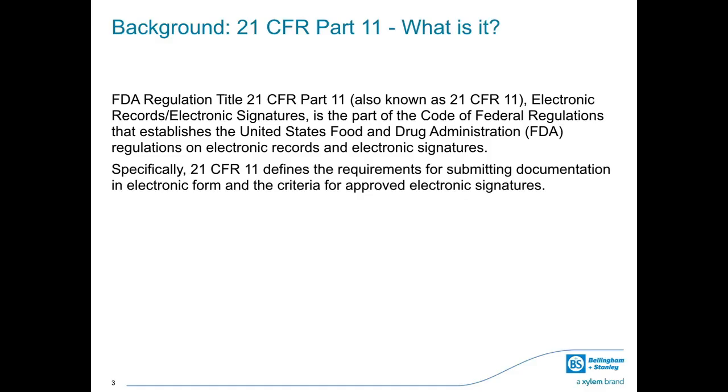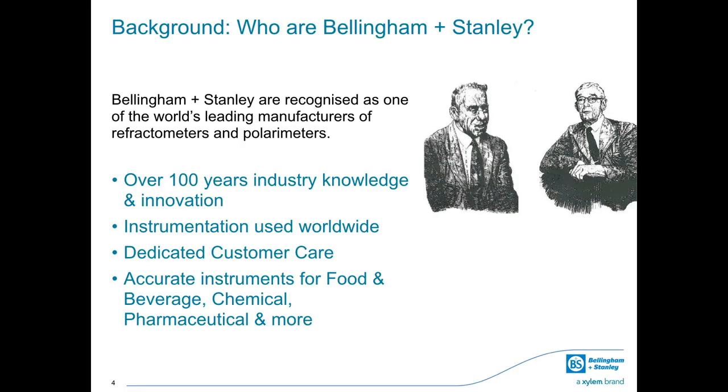FDA Regulation Title 21 CFR Part 11, also known as 21 CFR 11 Electronic Records and Electronic Signatures, is the part of the Code of Federal Regulations that establishes the United States Food and Drug Administration, or the FDA, regulation on electronic records and electronic signatures. Specifically, 21 CFR 11 defines the requirements for submitting documentation in electronic form and the criteria for approved electronic signatures.